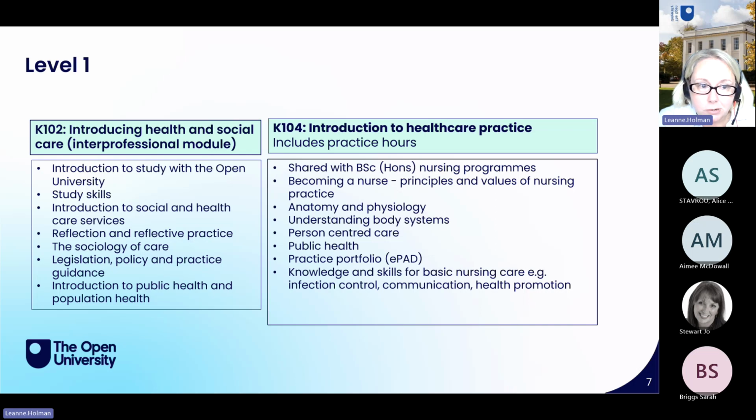So there are some parts of this module, so even though it is studied by lots of different people, there are some parts of this module and activities which are specifically for people taking any nursing or nursing associate programme. So it is then getting you to think beyond what you already know and developing your knowledge and skills in that area. So starting to think about reflection as well, starting to think about legislation and policy and guidance, very much a general introduction to health and social care from a theoretical perspective.